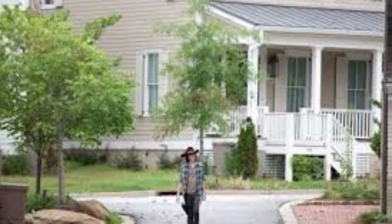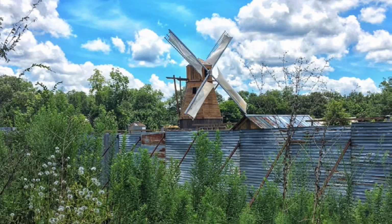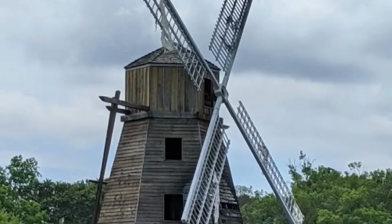Just think back to season 5. Carl walking down this street here. Wow. How would you like to have that house right back there? It would be just crazy, right? Here we got the windmill. We know that the windmill has already come down. But keep in mind, the windmill is up in the main show, The Walking Dead. It's still up. We haven't seen it totally demolished. But we do know that it is down.